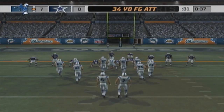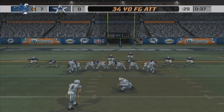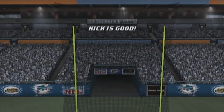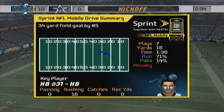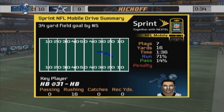Number 5 leads the field goal team into the game for the attempt. The kick sails through. It's good. The key to winning is having your drives get some sort of points for your team. They got it done on that drive, and I'm sure they're thinking touchdown for their next one.